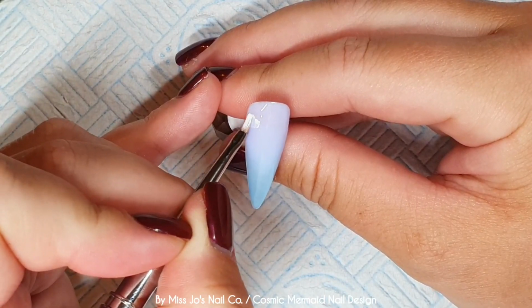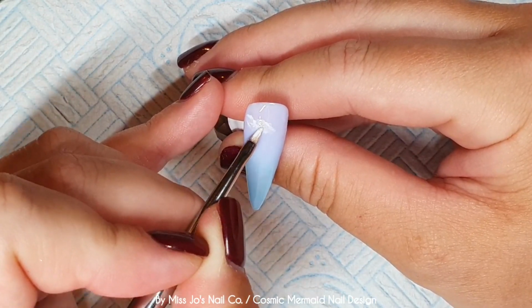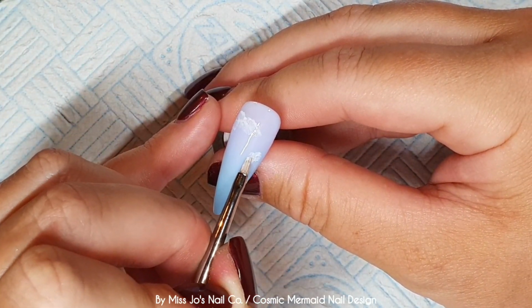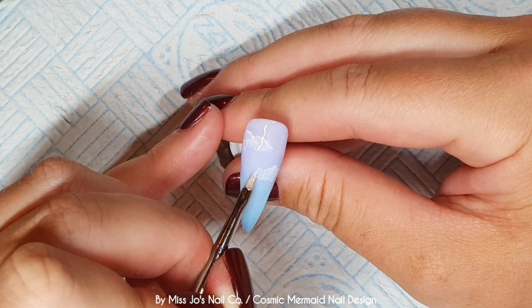And now we're going to do the easiest clouds ever. This brush is called the Loop brush, or just Loop. It's from Crystal Nails. I never ever used to use it, and then one day I used it for something, and now I love it. I use it for so many things. So I'm just patting, just patty pat, pat pat.